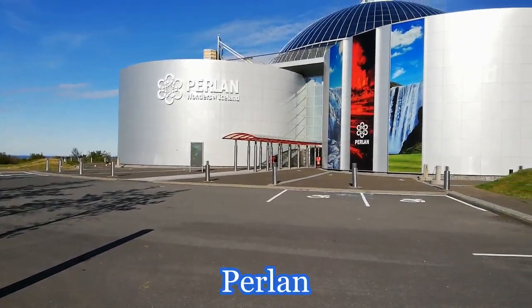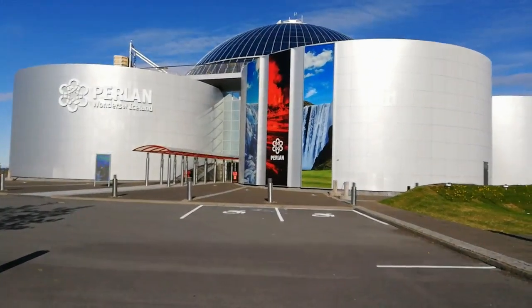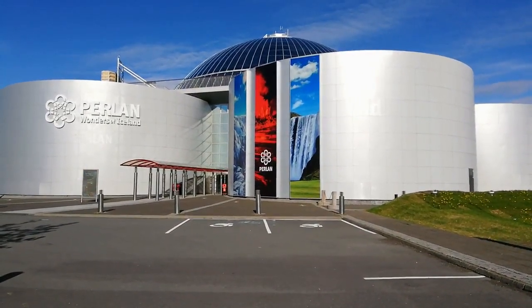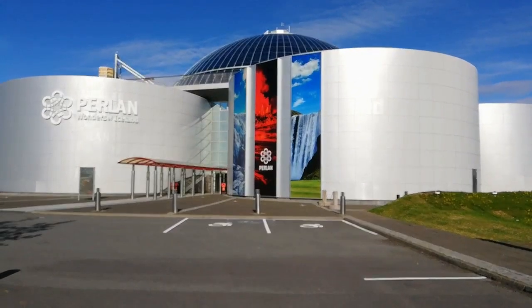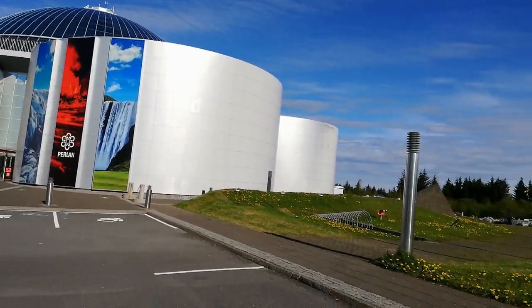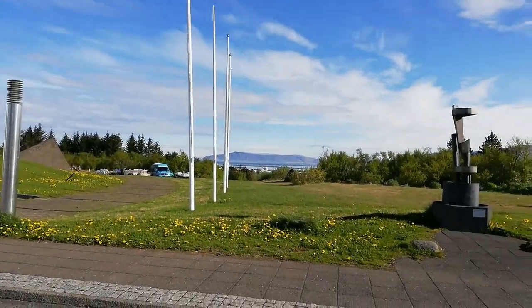I'm here at the Perlan, or the Pearl, Wonders of Iceland. So these here are six hot water tanks, and on top there is an observatory where you can see the view over Reykjavik.